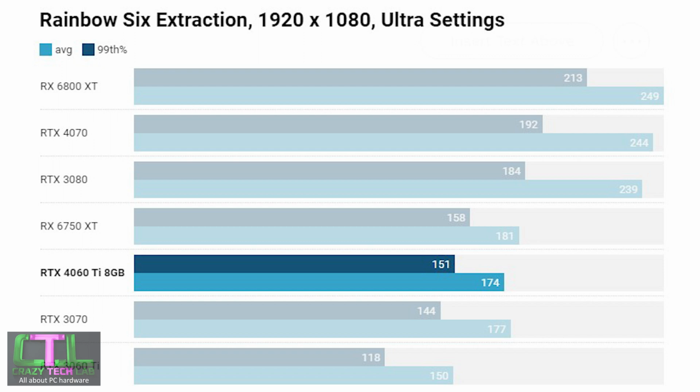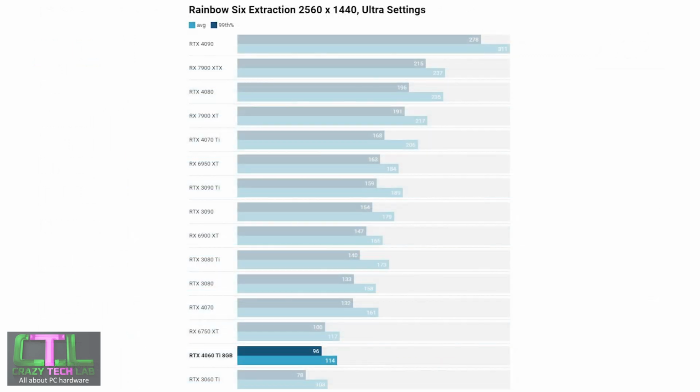for the RTX 4060 Ti here, although the RX 6750 XT from AMD was a little bit faster. The RTX 3060 Ti, meanwhile, was significantly slower, and the RTX 4060 Ti 8GB also offered a slightly better performance than the RTX 3070. Stepping up to 1440p, and we see the RX 6750 XT still outperforming the NVIDIA card, but again, the NVIDIA card did offer a substantial increase in performance over the RTX 3060 Ti.